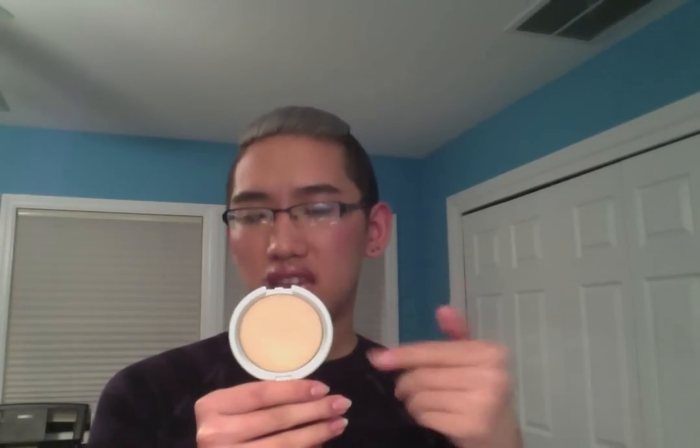And let's see. Next on the list, I will do this one. This one is Lorac Perfectly Lit Spotlight. And this is probably your very conventional, champagne-y highlight. It's a little bit powdery, I would say. You probably can't see it in a swatch, but with a brush, it kicks up a lot of product. But it's beautiful.